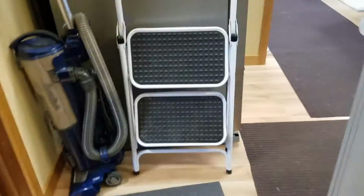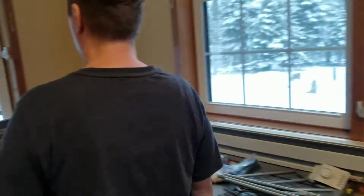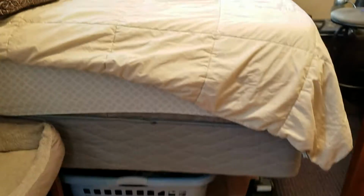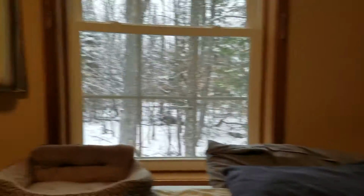Is that kind of hard to see? And then a beautiful snow-capped window view from in here. Missy didn't take these two screens off, but she did those. And then the lifted bed. 8-inch lift. Otherwise, everything else is the same. Gorgeous. Thank you.